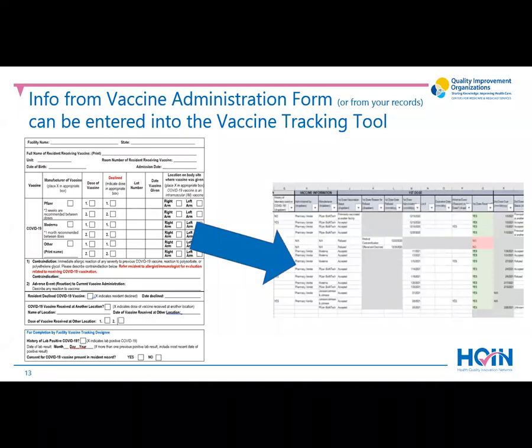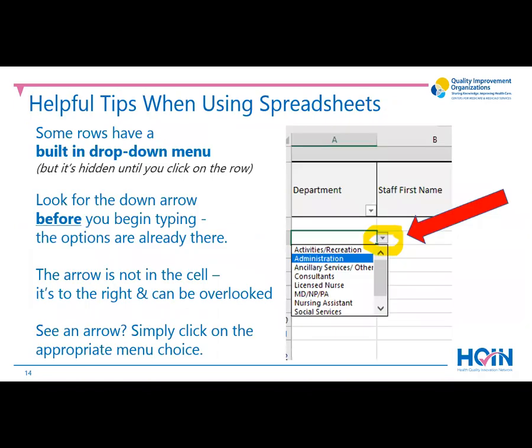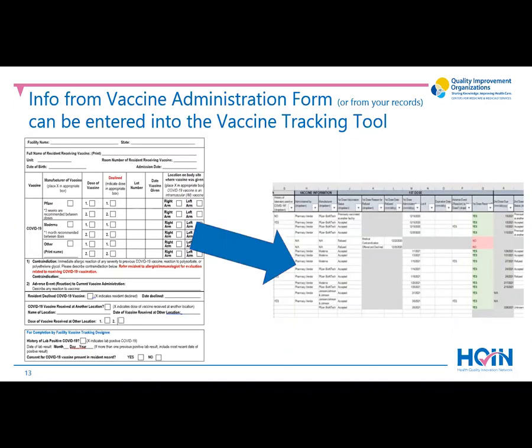If you're already using your facility's own form to capture the vaccine administration, then the info you've collected on that form can be transferred to the vaccine tracking tool. You'll want to designate a person to do the transfer of information onto the tracking tool. Keep in mind that the tracking tool and the resident and staff administration forms contain HIPAA protected information. So keep that in mind when you determine who's going to be filling in the tracking sheet.